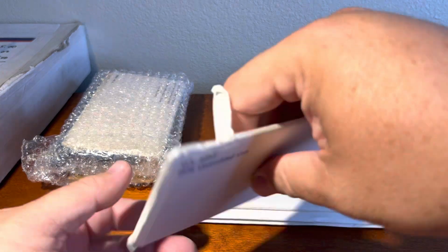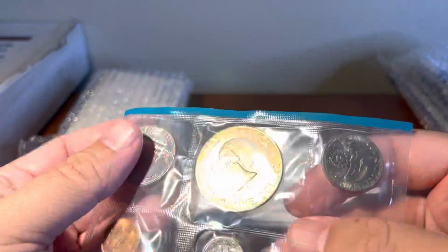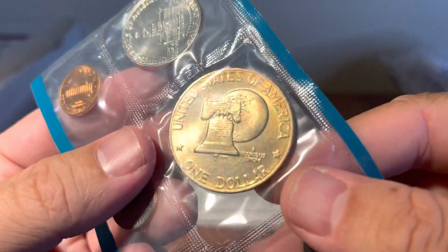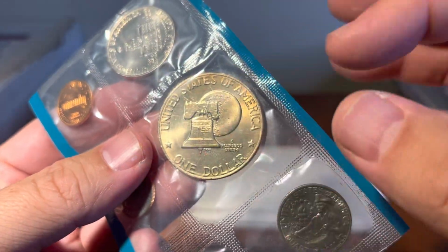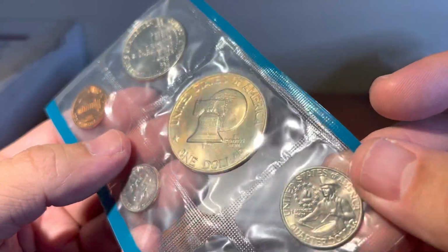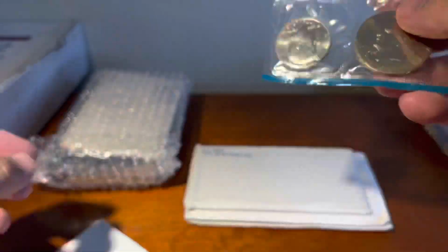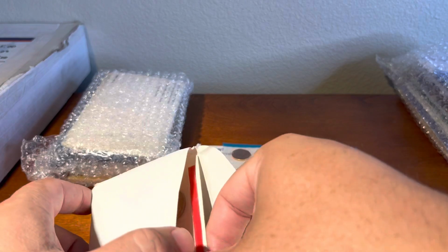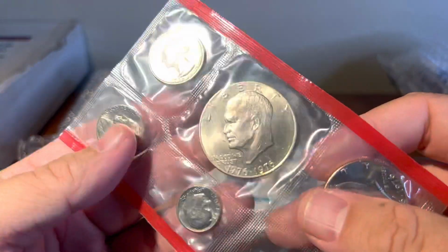Here's a 76. I believe they repeated the bicentennials over again. And this is the type 2. See how much skinnier the letters are here on United States of America and $1 compared to the type 1. So, pretty crazy that back-to-back years they produced more bicentennial. This is something that they were pushing very, very heavily.